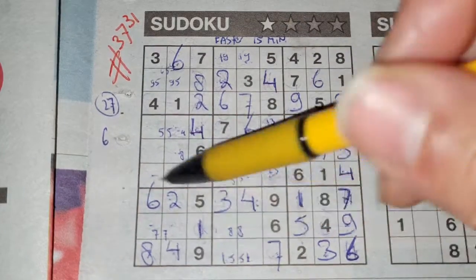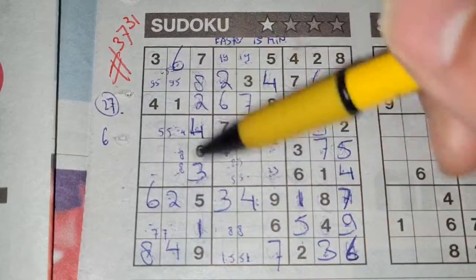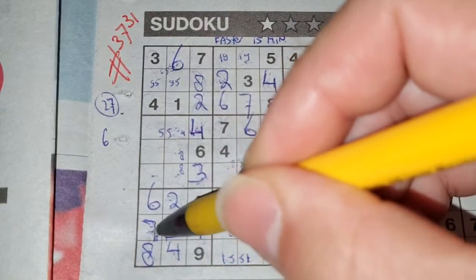2 missing numbers in this big square for numbers 1, 2. The 3 is missing, and the 7 is missing. We see here 3, no 3 there. 3 should be here, and the 7 goes there.